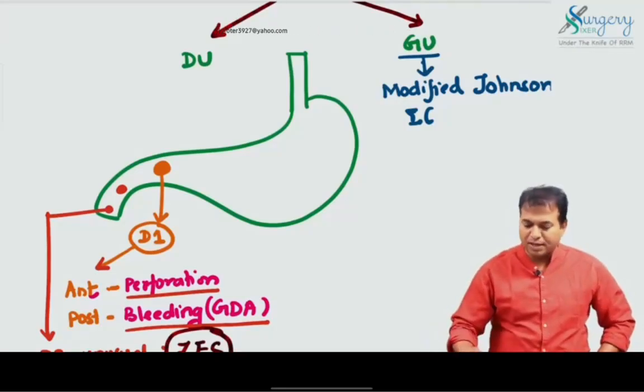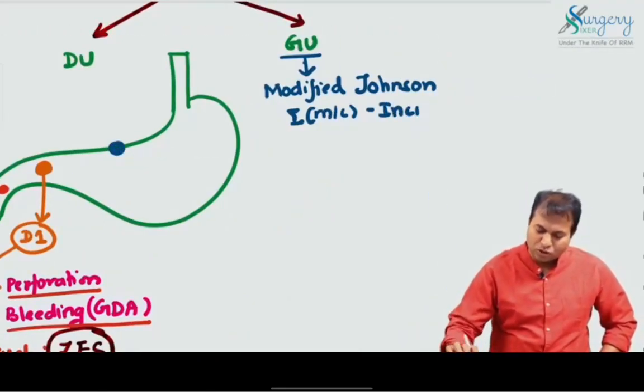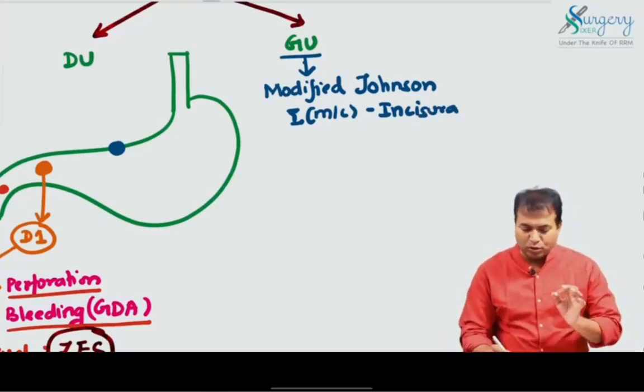Where is it located? Can you tell me what is the most common site of type 1 ulcer? It is in the incisura at the lesser curve. The incisura at the lesser curve, at the antrum, is the most common site.